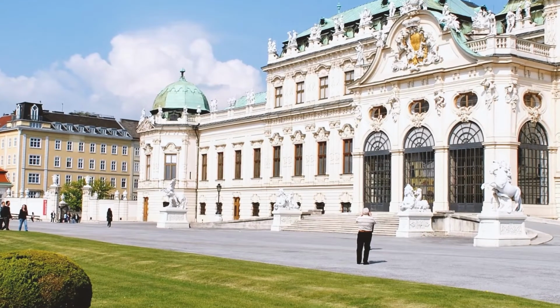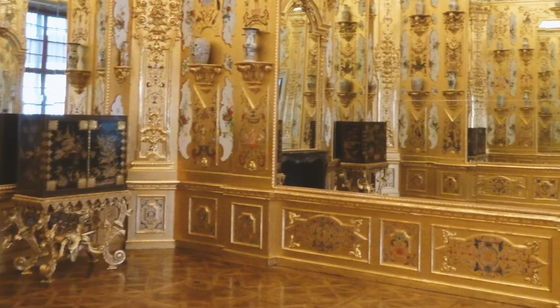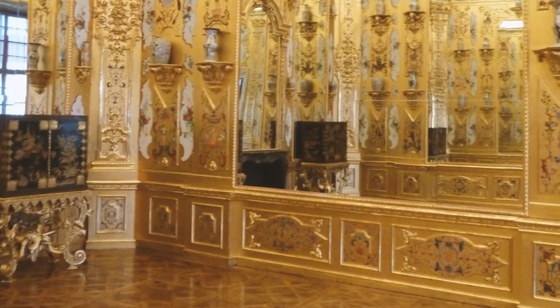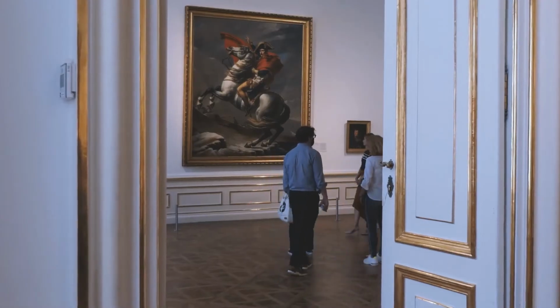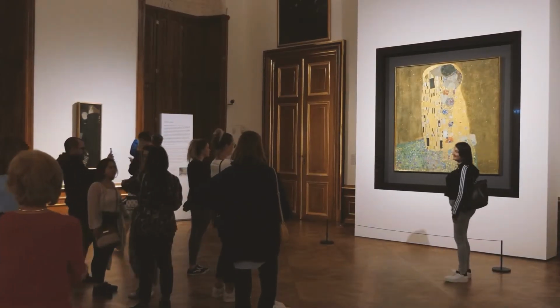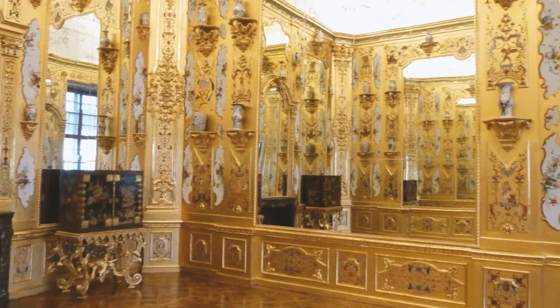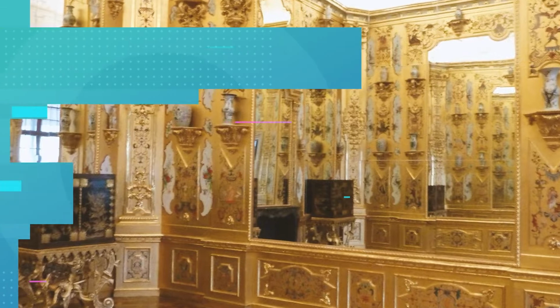Aside from the obvious wonder of the palace, the Belvedere Museum is one you shouldn't miss. Here, you will find Vienna's great art collections, including The Kiss by the famous artist Gustav Klimt. The hallways with beautiful marbles alone are a piece of art already.